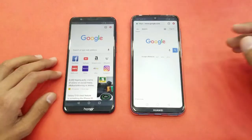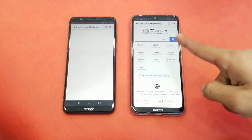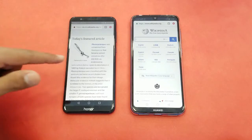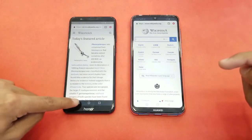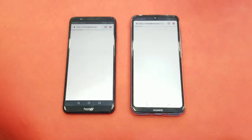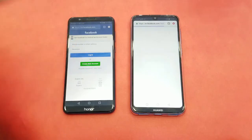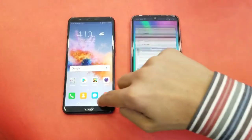I have launched the internet browser on both phones, and the first website is wikipedia.org, and it is just a tiny bit faster on the Y7 Prime 2019, and the Honor 7X is still taking some time, and now it is also done, and you can see it looks very smooth. Let's go back, and launching next is facebook.com, and the Honor 7X is faster, it is super duper fast. Next website, and the Y7 Prime 2019 is right behind.